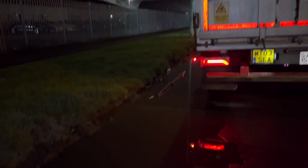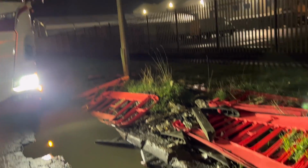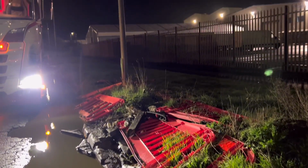I parked in a massive puddle last night, which is going to make my daily checks quite interesting. Looks like I'm going to have to jump the puddle. I made it without getting wet feet. I must say, this industrial estate looks absolutely delightful, doesn't it? Right, that's that done, so we can go.